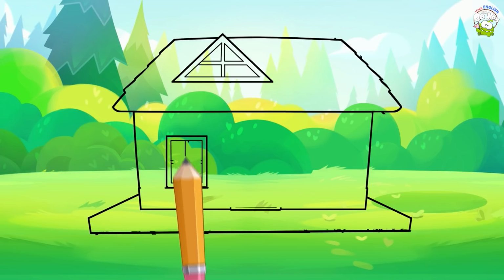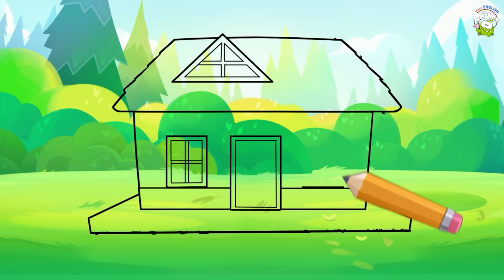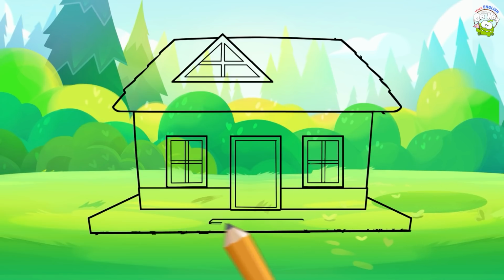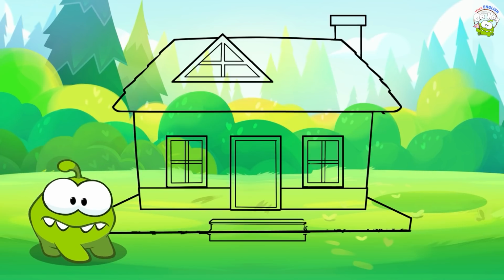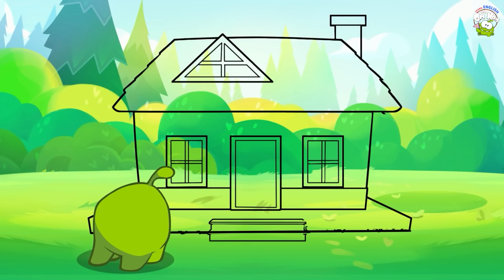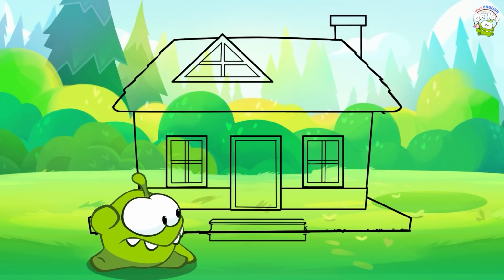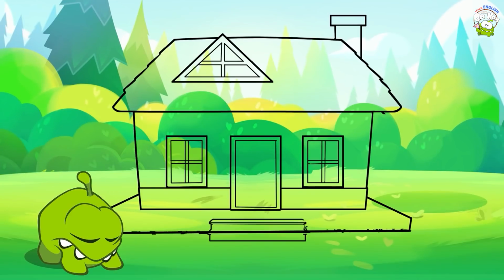A rectangle window down there. A door. And another rectangle window. Some steps. And a chimney. Yes, the pencil is drawing a house. Wow, Om Nom, isn't this amazing? But it seems incomplete. What can you do? Think, Om Nom, think. Aha!